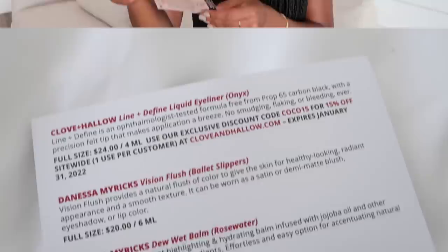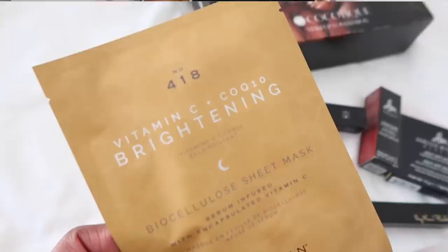It comes with 1, 2, 3, 4, 5, 6, 7 beauty products. Some of them also from amazing, incredible Black-owned businesses. We have a Line Define Liquid Eyeliner, a Vision Flush in Ballet Slippers, we have Dew Wet Balm, Rose Water, Diamond Shadow, a brightening Vitamin C Sheet Mask, and some Glamazon Beauty products, and also Lamic Beauty Brow Gel, which is a Black-owned business. So many products in this box. It's great.